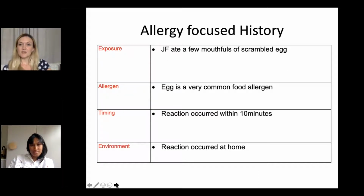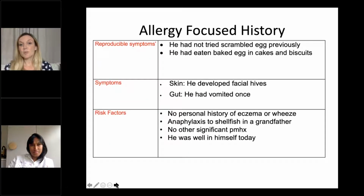So if we go back to JF and apply the eater's history. So he's definitely got exposure. He's eaten a few mouthfuls of scrambled egg. We know that egg is a common allergen. The reaction occurred within 10 minutes. It was in the home. He's not tried scrambled egg previously, but he had previously tolerated baked eggs in cakes and biscuits. And his symptoms were in keeping with allergy. He's got hives and he's vomited. And in terms of risk factors, there's a history of anaphylaxis to shellfish in a grandfather, but no other atopic history.